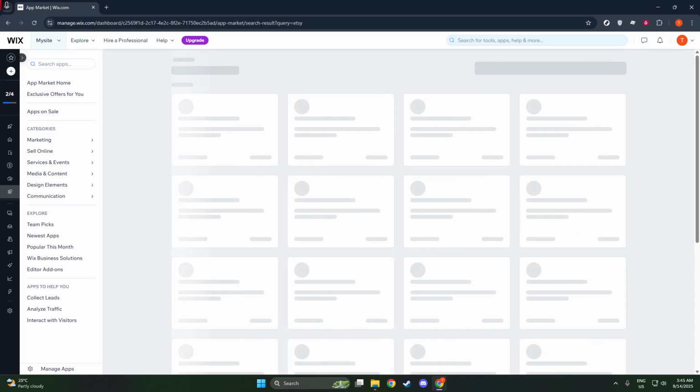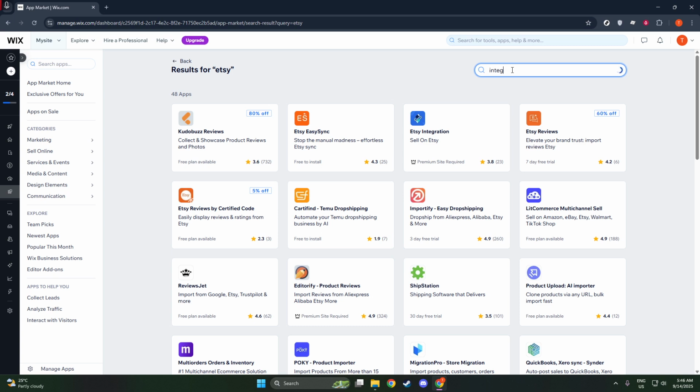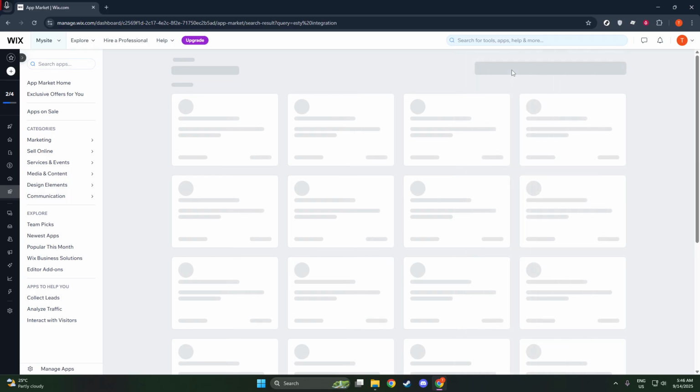Next, type Etsy Integration by Webcol into the search bar. This app is specifically designed to link your Etsy shop with your Wix site, allowing for smooth data transfer and management between the two platforms. Once you've located the app, it's time to install it. Adding this app to your Wix site is straightforward. Just follow the prompts to complete the installation.